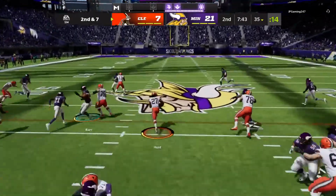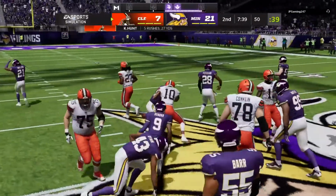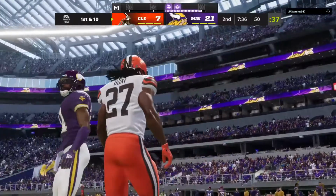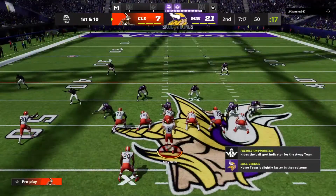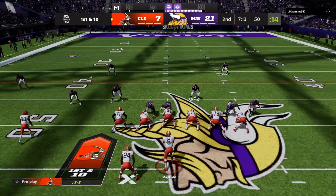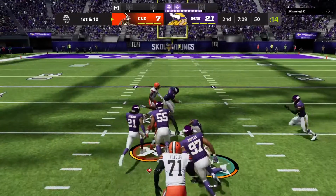On 2nd down, it's Hunt. And he gets this one to midfield before he's brought down. A good pickup there for the Browns, 15 yards. Partner, if you want more carries, I think we saw how you get him. Showed that he's got the fresh legs, and he picked up the first down on that run. Don't just ask for him. Show him that you're supposed to get the football.